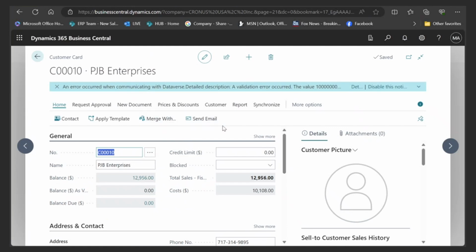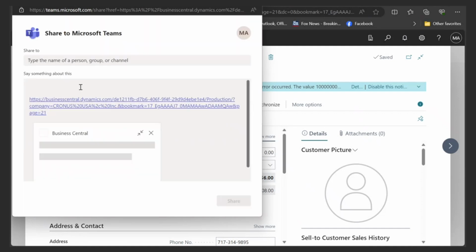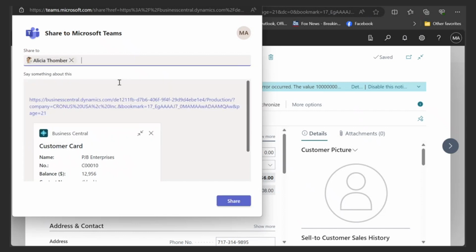Now, if it's Katie or another person that I work with in Teams, maybe I'd like them to go in and look at this account. I've noticed some issues. Well, I could call that person and say, hey, check out this PJB Enterprises account, or I can share to Teams. And what's going to happen is I have a link here now to this customer, PJB Enterprises, that I want to share with Alicia. I want her to check out the payments and credit. So I'm going to share that to Teams.